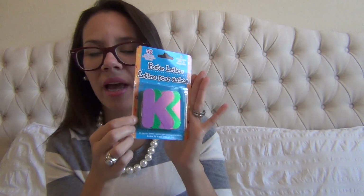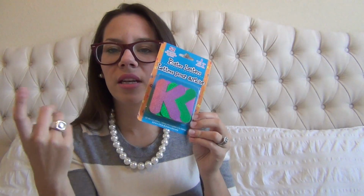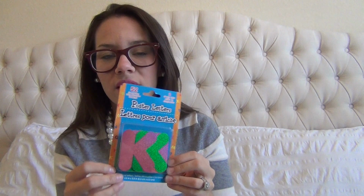And then I also saw these poster letters. And they're just glittery letters that I was thinking of opening this package up, putting it in a small Ziploc bag, and then this would be another little activity, and it's just her letters. I could say what color is the letter and what letter is it, and she loves practicing her letters, even though she's really good at it already.